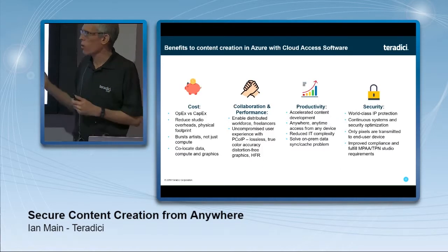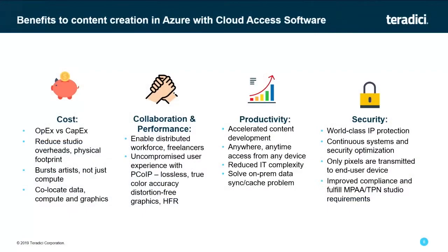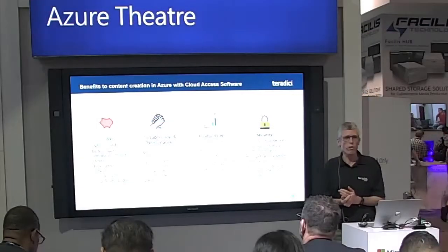So what we get is this move away from capital expenditure to operational expenditure, which gives young studios a big opportunity to compete without having that big capital outlay. You can get a bunch of talented artists and IT people. They can create a virtual studio, and they can just run directly off Microsoft Azure and get going out of the gate.